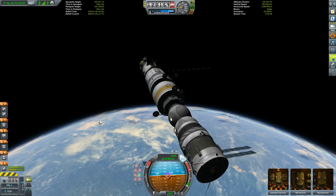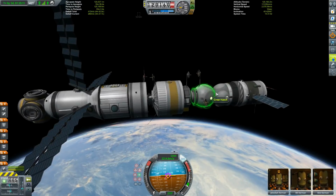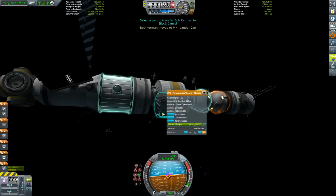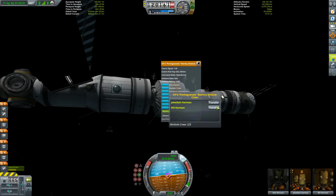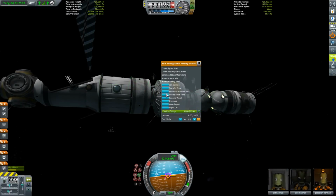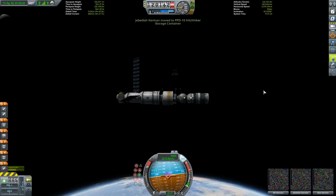Alright, that'll do. So, crew, are you ready? Let's start with Bob. Transfer the crew. Take him to the new module, and then the rest, I suppose, also. They don't want to sit in the tiny descent module the whole time, so they'll go into the living area of the core block there. Transfer crew, and that is that.